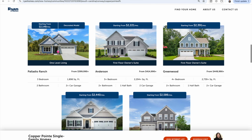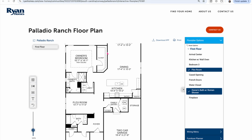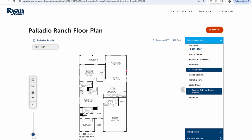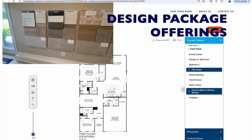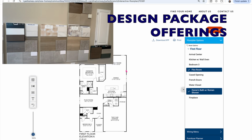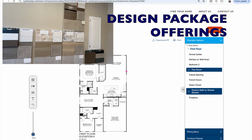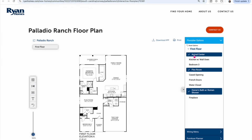So we're going to talk a little bit about this ranch style that we were in. I kind of pointed out some of the upgrades as we walked through. So roughly on any of these homes that you're building in this collection, you can estimate around $40,000 to $50,000 you might spend in upgrades. If you like a little bit higher end finishes, you could go up more, or if you wanted all LVP through the home, that would have a little bit more cost too.